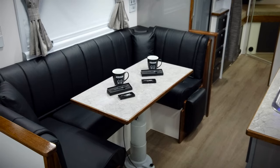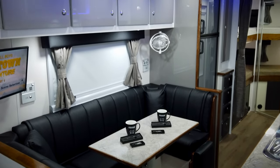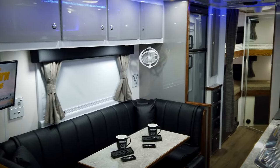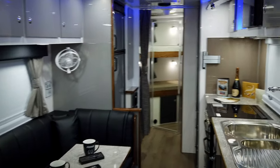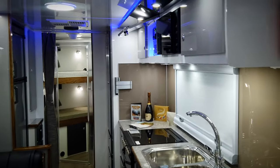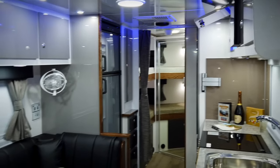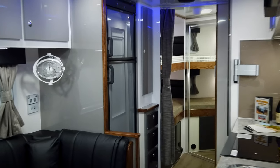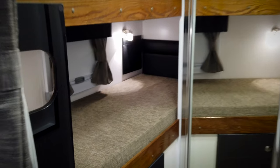Entering into the van, first impressions on the 24 foot by 7 foot 8 is the amount of space. Really nice and roomy, open feel. So you can see the length of the kitchen there. And then through to the back, there is a mirror in the entrance to the ensuite there. And then to the left of that is the bunks. So I'll quickly just show down here. It has the twin bunks there.